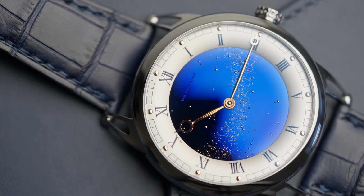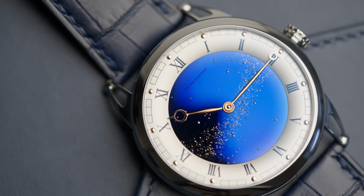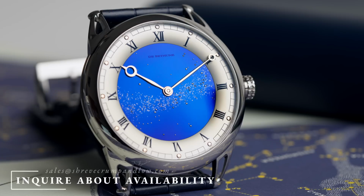Whether you are looking at the dial or the movement, you will surely be awestruck by the sheer beauty of this watch. In a way, we consider this watch to be Denis Flageolet's love letter to the stars and his collector base. This DB25 Starry Various is available for purchase through our certified pre-owned department.